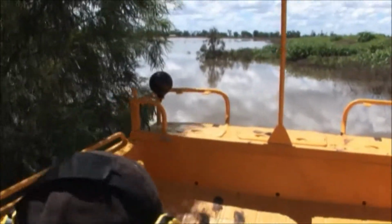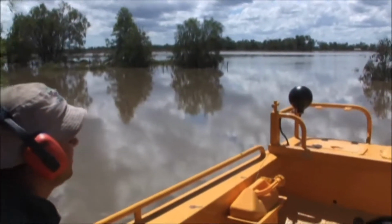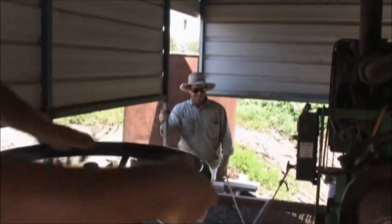It performed as expected, especially in close quarters and in fast-flowing floodwaters. You've come to the right crew.